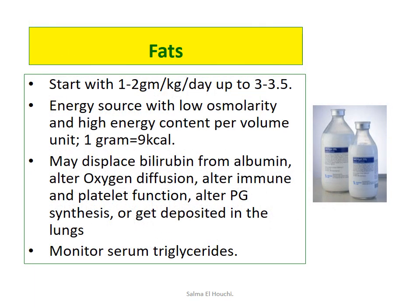What about fats? You start with 1 to 2 grams per kg per day, up to 3 to 3.5. It's an energy source that is very beneficial because it has low osmolarity and high energy content. So each gram of fats gives the baby 9 kilocalories, whereas each gram of protein, as we said before, gives 4 kilocalories.